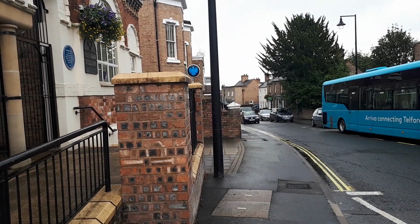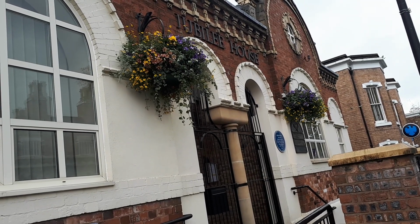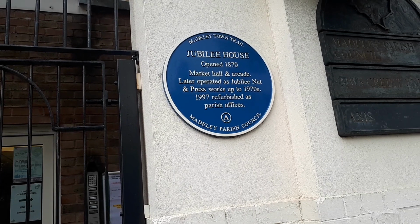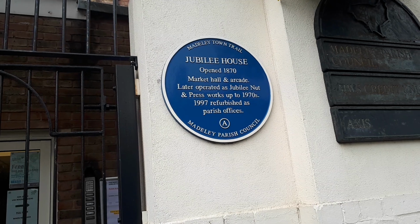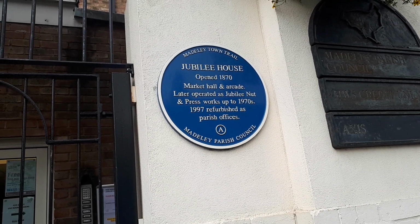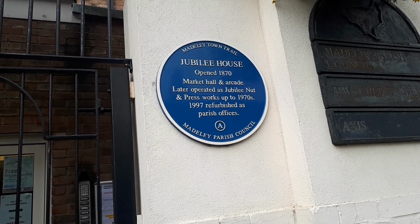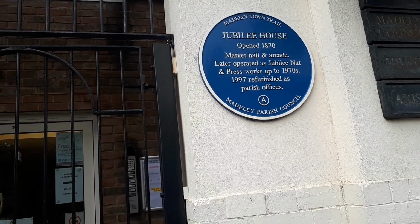But what part of Madeley are we in at the moment? We're currently outside the Jubilee House. Jubilee House opened 1870, market hall and arcade, later operated as Jubilee Nut and Press Works up to 1970s. 1997 refurbished as parish offices, Madeley Parish Council, Madeley Town Trail. So yeah, that's what the Jubilee House is now.